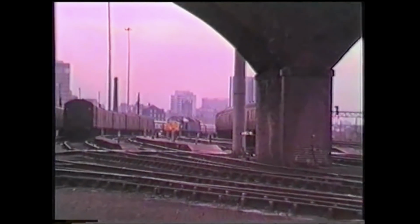But if you will forgive an old railway enthusiast for a moment and allow me to indulge in some railway nostalgia, this is how it used to be. And remember the little red hut we've just been looking at.